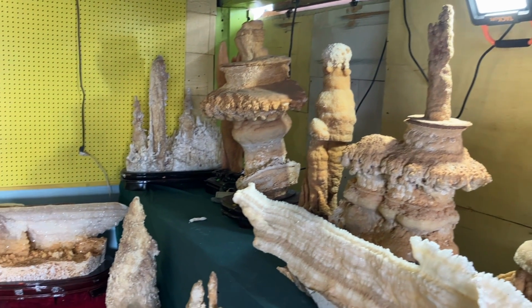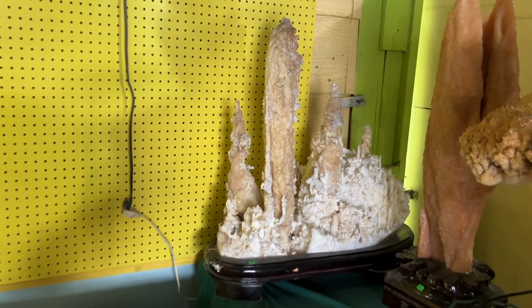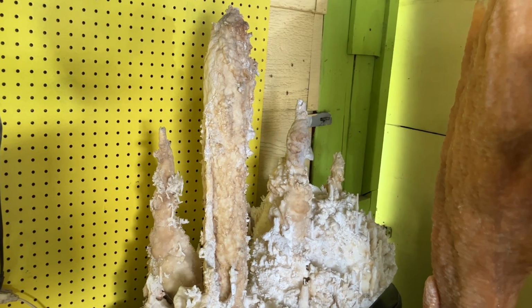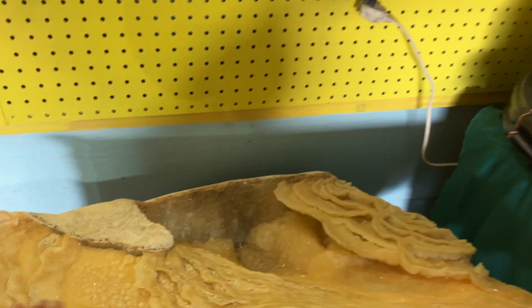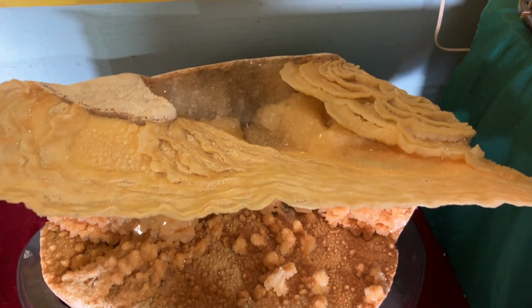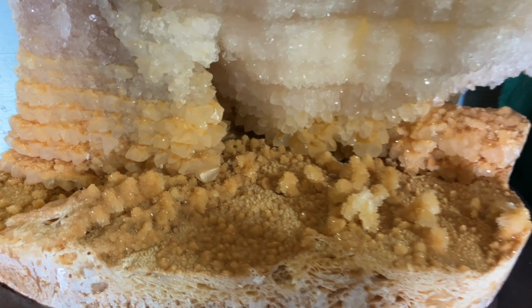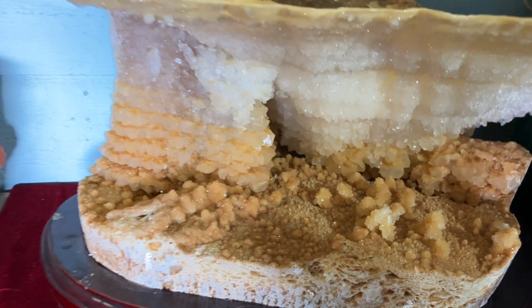This one's like a melted Tartarian castle there. Both the top and the bottom are crystallized. A little hard to tell from the darkness in here. Which is perfect rows of crystals.